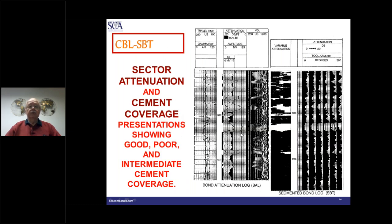Here is the conventional bond log with that tool. And here is the SPT with the various six tracks or six sectors between the pads. Down here we have 1, 2, 3, 4, 5, 6 sectors. These are pretty much blackened, indicating that you have a very good bond over these sectors. And the bond is pretty uniformly spaced all around the casing.